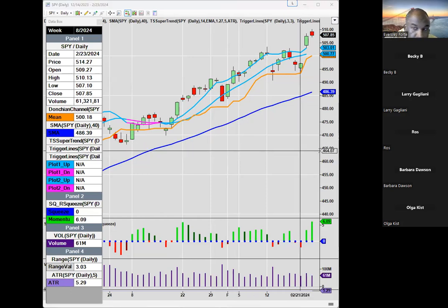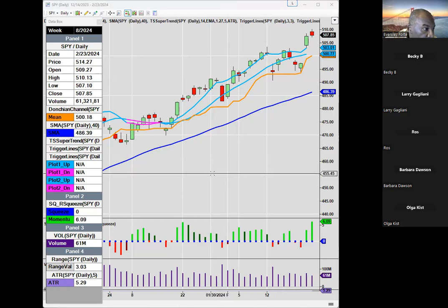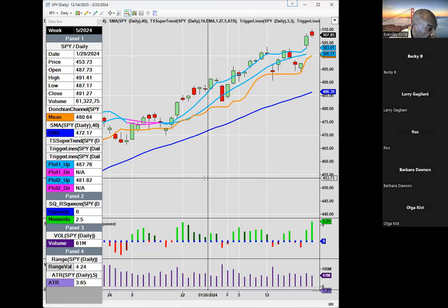Let's take a look at a recent sell signal, 111.24. And that's on SPY, 111.24 on SPY.